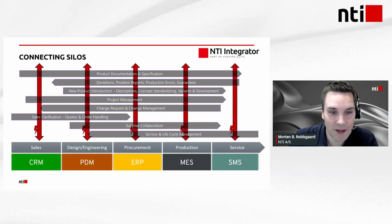So what we want here is to have an integrated approach when we are doing these processes. So whatever system we are working within, then we should be able to access the needed data to proceed in our process. So in sales, we might need some information regarding the engineering, and in engineering, we might need some data regarding the sales, and so on. So this is just to illustrate that all the processes that we work with in our daily work, they overlap in these silos that we have in our value chain if we don't work with an integrated approach. And this is what we want to work on today, and this is how we can use some tools in the NTI integrator.